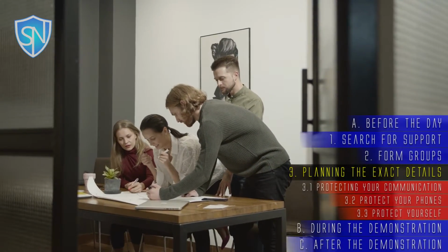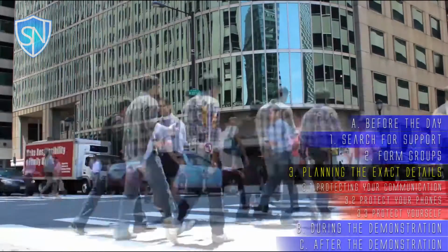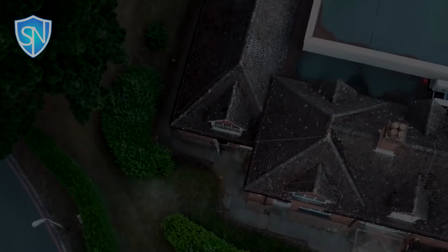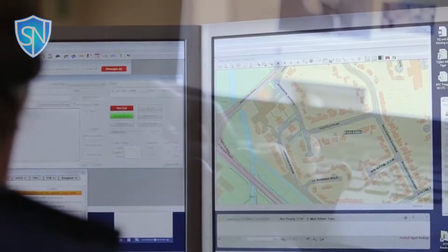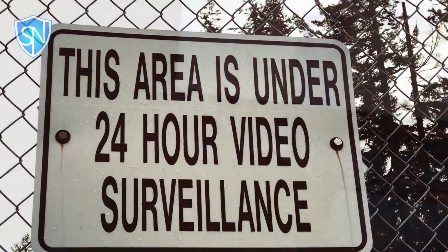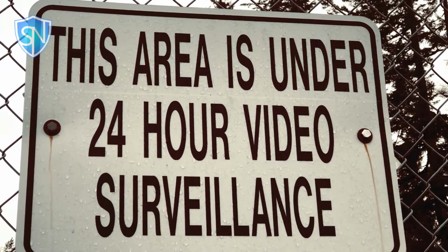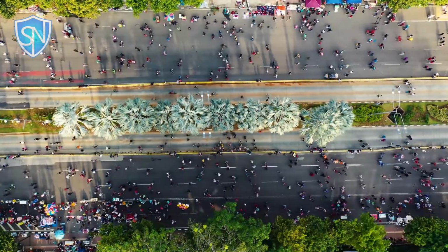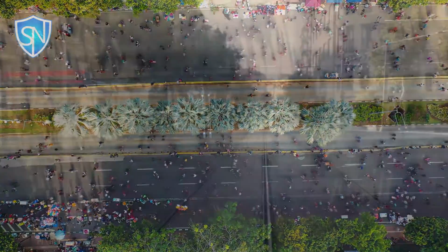3. Planning the exact details. For planning the exact details, routes, and date, your group should not be using social media platforms like Facebook, Twitter, WhatsApp, as they can leave evidence. For this step onwards, we will focus on protecting privacy so that no evidence is left behind. The most effective strategy is to do a flash mob style movement, where people come together and disappear.